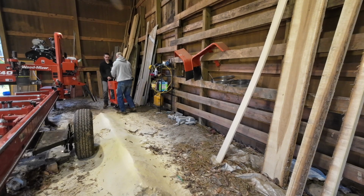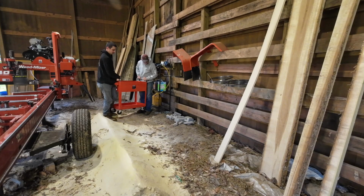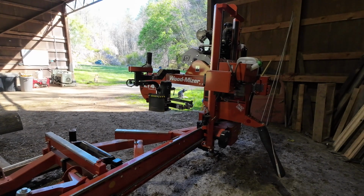So he's out doing chores and I've got some stuff down here at the sawmill that I want to work on. So let me show y'all what I'm working on, what I've discovered that I need, and what I'm trying to put together. All right, so y'all have seen the new Wood-Mizer in a couple of videos.